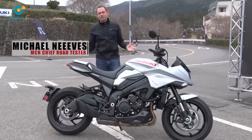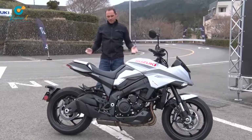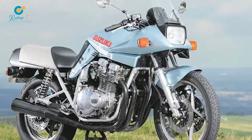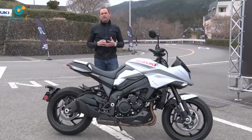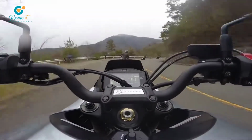Welcome to MCN and Suzuki's brand new Katana. Now, it's not 1982, we're in 2019, and this is kind of the Katana reborn. As you can see, it's based heavily on that GSX 1100 from 1982, and the Katana's having a bit of a renaissance at the moment because of the classic racing and modern classic scenes becoming so popular.